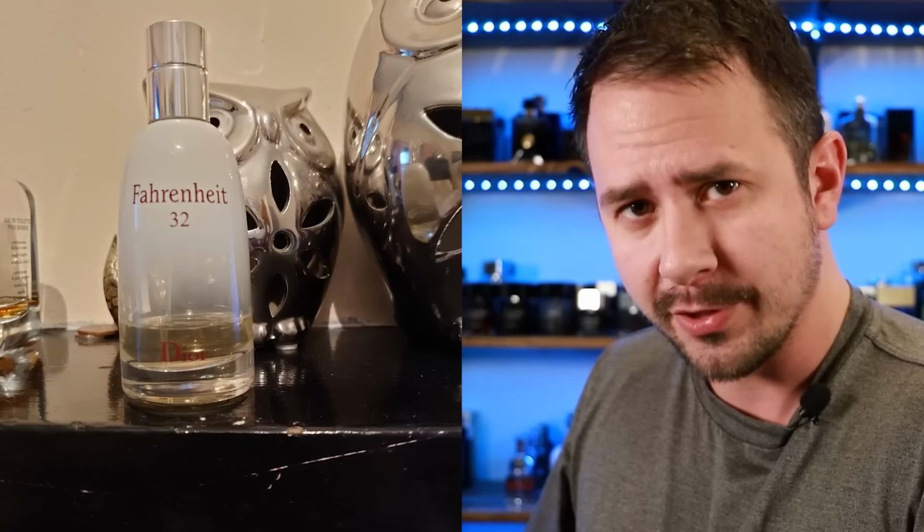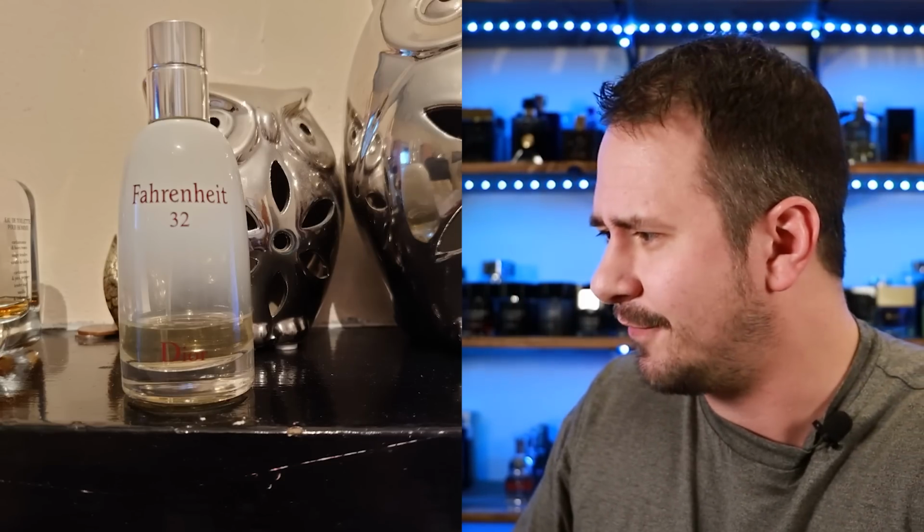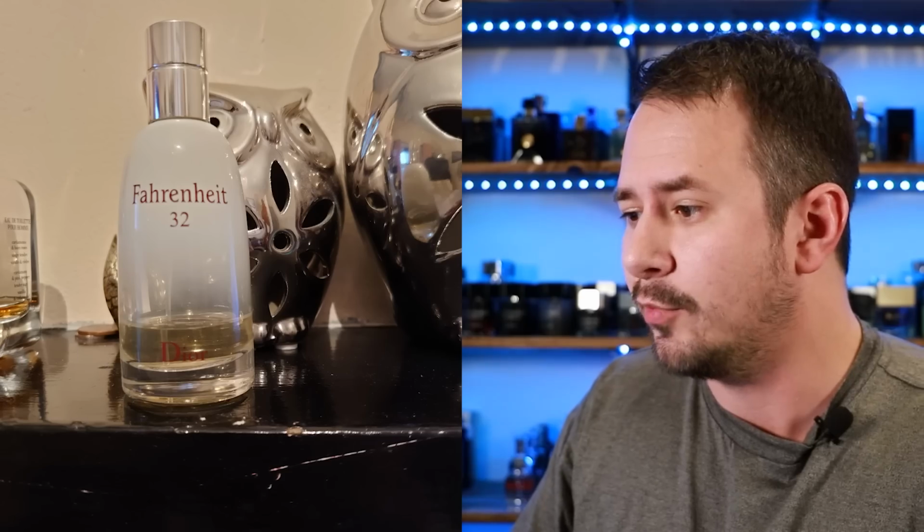Fahrenheit 32. This one, actually, I remember being at Sephora not all that long ago, maybe 3.5 years ago. My local Sephora still had this on sale. Nowadays, though, it is gone. And this one was a really different take on the Fahrenheit DNA. It featured vanilla pretty prominently in a much different way than you would expect.